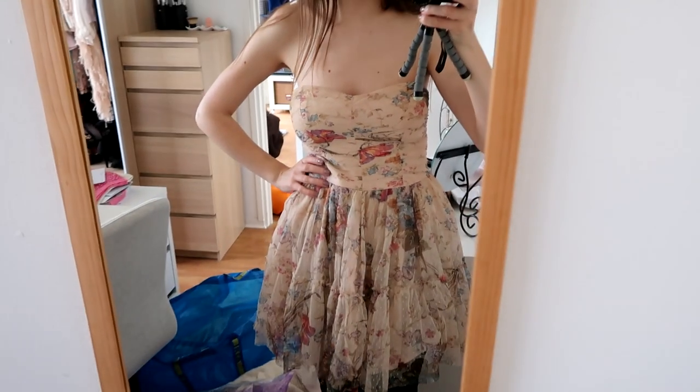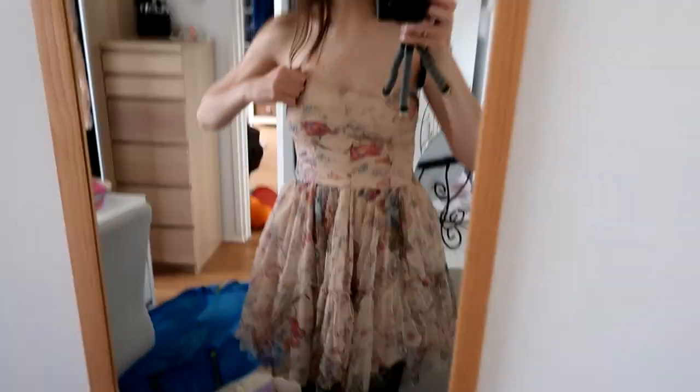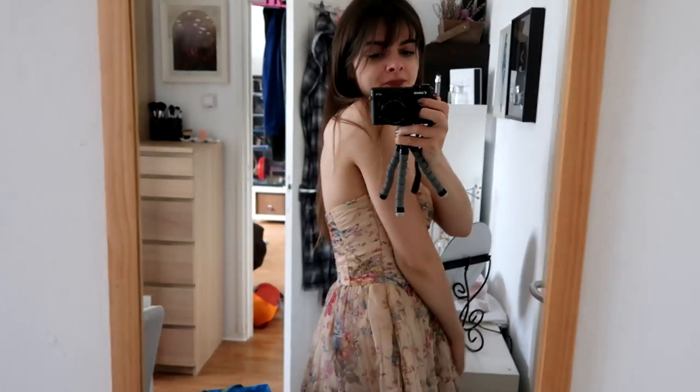Let's try this one on. It does fit. Oh man. I feel like this dress is an accident waiting to happen, because it's strapless, it's super low, and it is super short. So you have the whole never-bend-over problem. But I just love this so much. I will have to figure something out for this dress, because I cannot let this go.